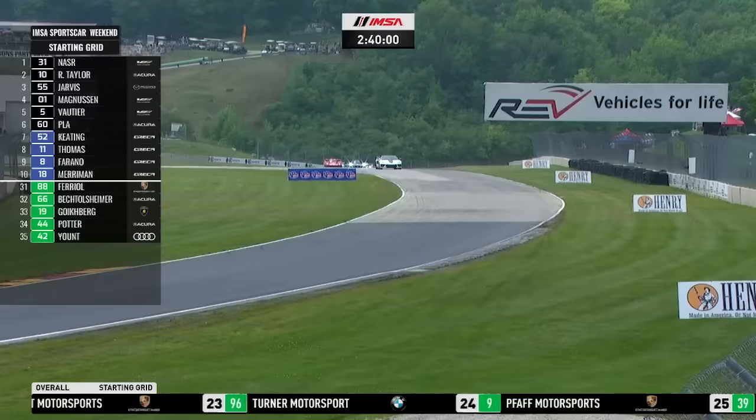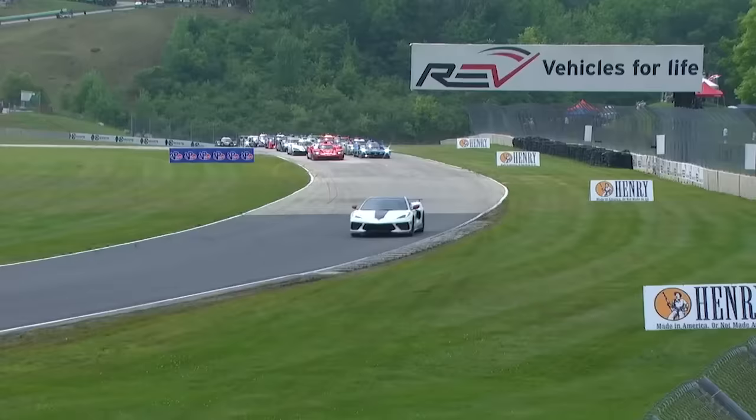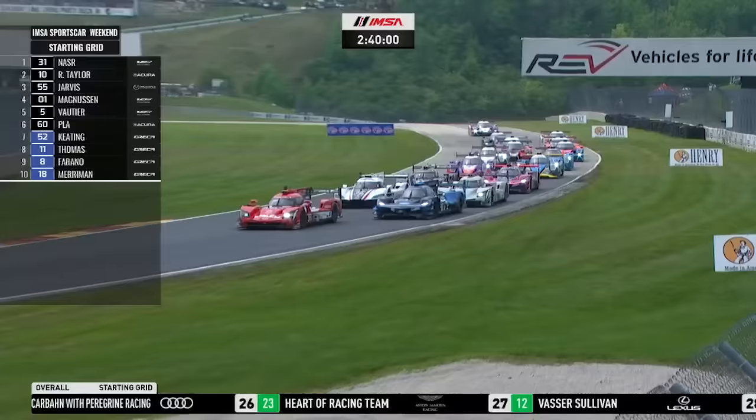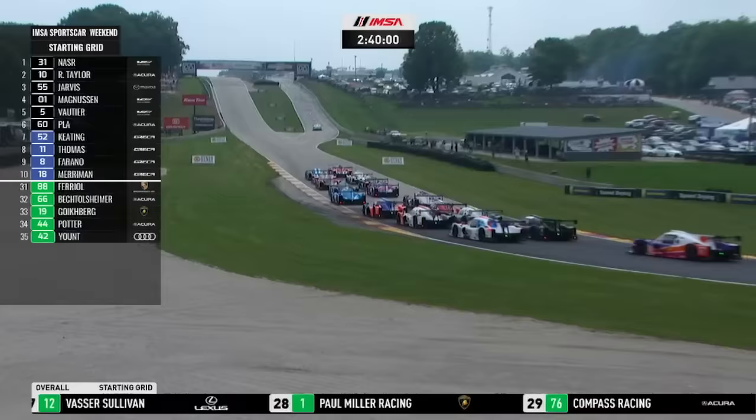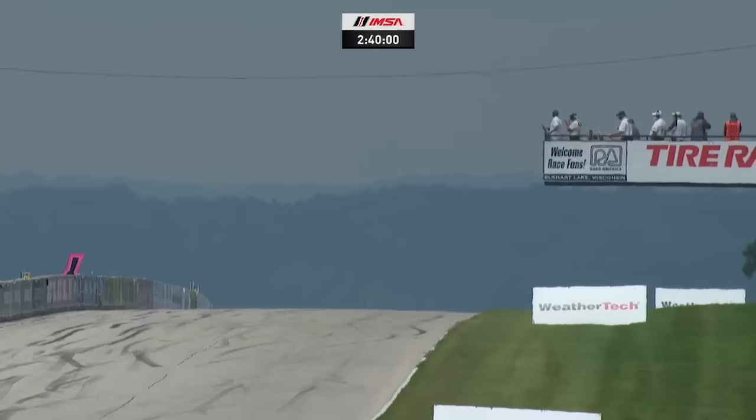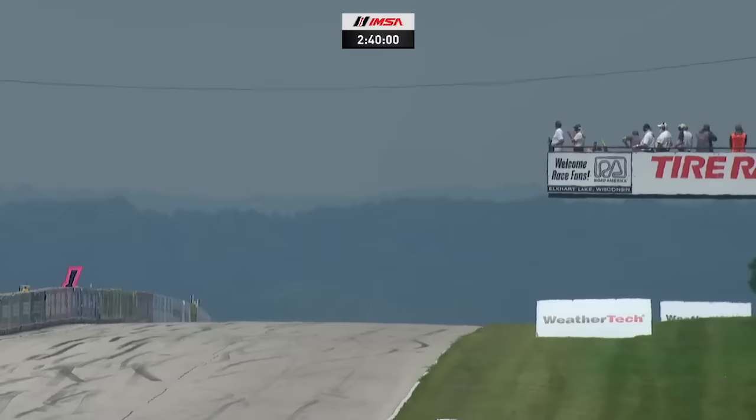But for right now, we're going to focus in on the next 2 hours and 40 minutes of action. With Felipe Nasr in the red, number 31, Whelan Engineering Cadillac, bringing the field round now that the Corvette C8 has pulled into the pit lane. Our pace car, which will become the safety car if we see it again. On the outside, Paul, it's the Conningham and Alta Acura of Ricky Taylor, the black and blue number 10. Wait for the green flag.